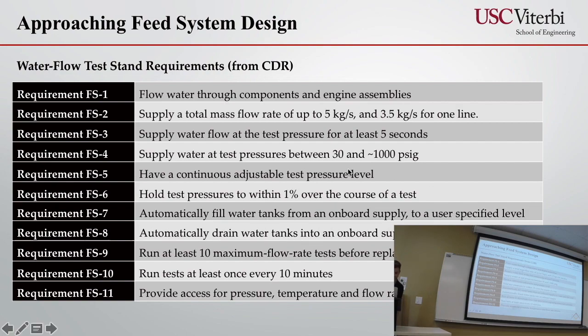So for instance, the first one: flow water through components and engine assemblies, obviously. Then there's a mass flow rate requirement here. So I required it to flow at 5 kilograms per second total, or 3.5 kilograms per second each line. Where do I get those numbers from? Well, what are the flow rates through the engine or the components that we need?